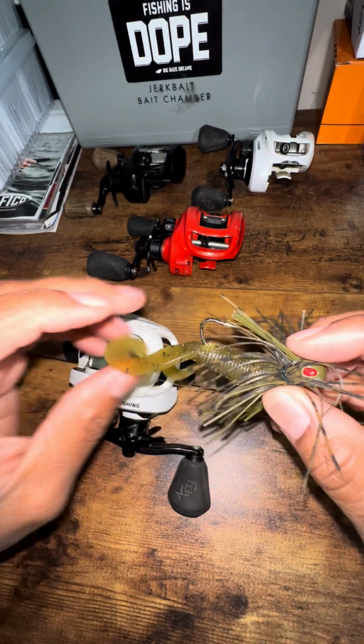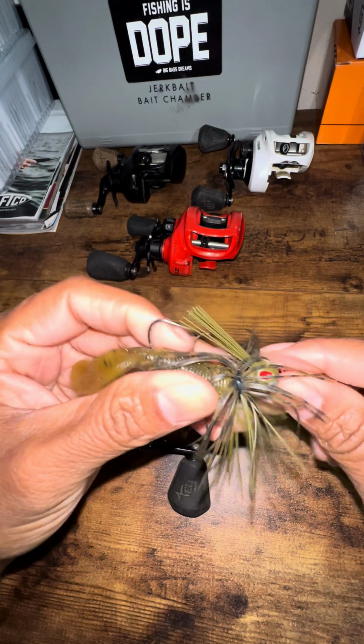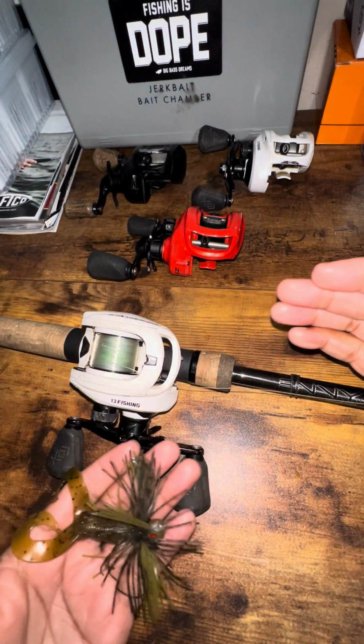Don't mess around with him. Don't try to be cute with it. Don't try to play with it. Don't do none of that. Get him in the boat, and more than likely you'll land the fish. But that's one key tip I'll give you guys for jig fishing. This is my jig fishing setup.